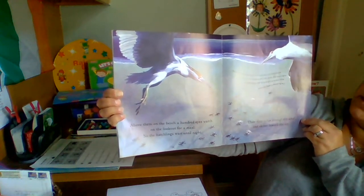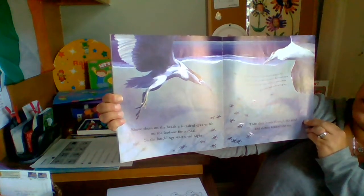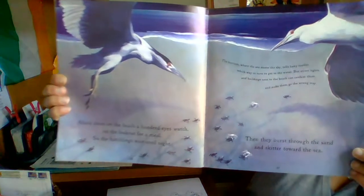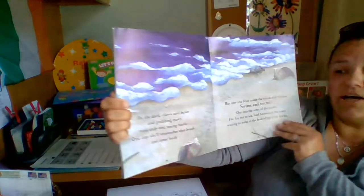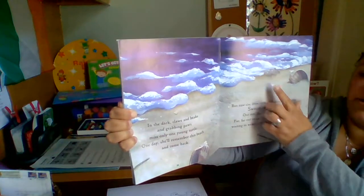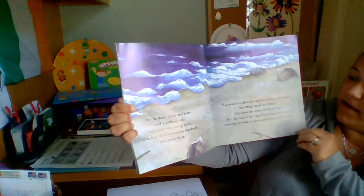The horizon, where the sea meets the sky, tells baby turtles which way to get to the water. But streetlights and buildings next to the beach can confuse them and make them go the wrong way. In the dark, claws and beaks and grabbing paws miss only one little turtle. One day she'll remember this beach and come back.